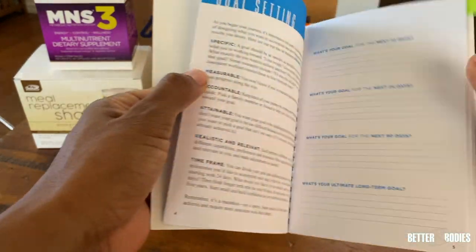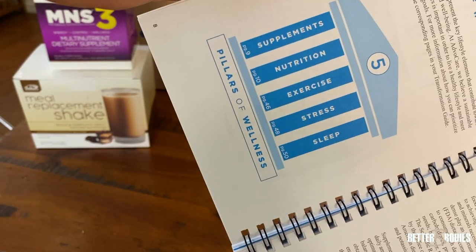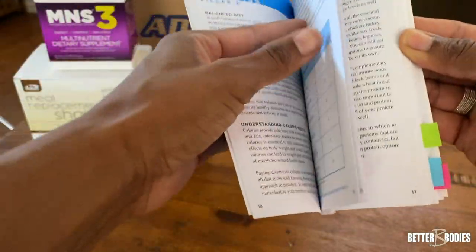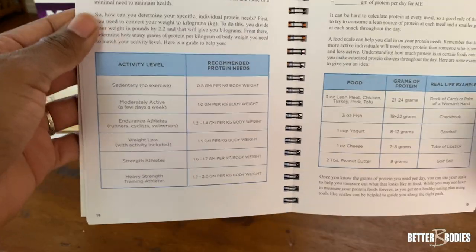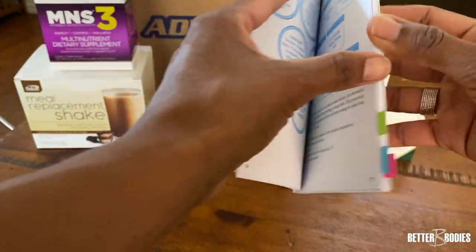It is about 100 pages long, and the first 50 pages are strictly informational to set you up for success, okay? It's gonna go over the five pillars of wellness: supplementation, nutrition, exercise, stress, and sleep. The longest portion of the written component is pillar number two, nutrition. And it's going to empower you and educate you on creating meal plans that are suitable for your level of fitness and provide you options for swapping out not so healthy fats for healthy fats, okay? So the first 50 pages is that.